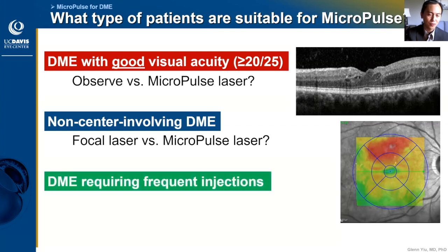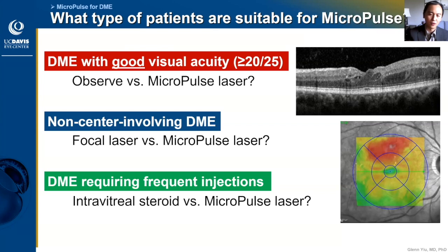The last group are diabetics who require frequent injections. This is at the other end of the spectrum. You have the people who benefit clearly from anti-VEGF, who need rapid response because their vision just got worse with center-involving edema. But then on the two ends of the spectrum, you have the people with good visual acuity, where you can use MicroPulse almost as a preventative measure. And at the other end, you have the people who keep getting injections and injections and injections, and it seems like there's still residual edema. Historically, we would start looking at second-line, third-line treatments like steroids. But particularly, I find many of my patients are a little concerned about things like cataracts, glaucoma, or steroid-induced IOP elevations.